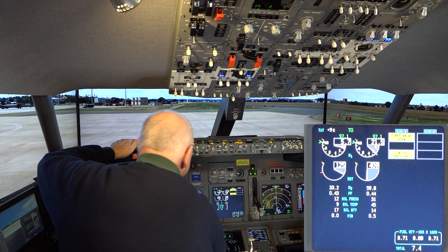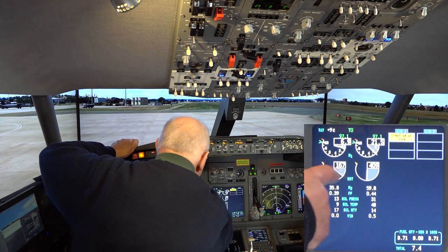Steering pin is pulled. Watch for the slip release guidance on your right. Have a good flight. Thank you, gentlemen.